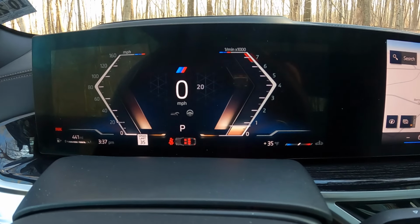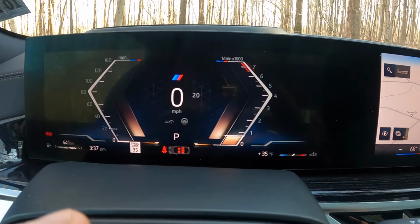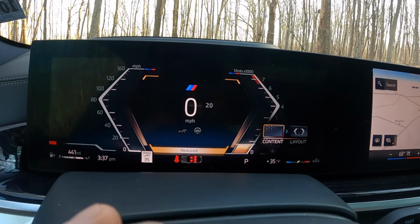The display is very unique on this particular X6 because you have a few choices, which I will now indicate to you. Here is how we activate that. And there's our content selection. So let's select some content.